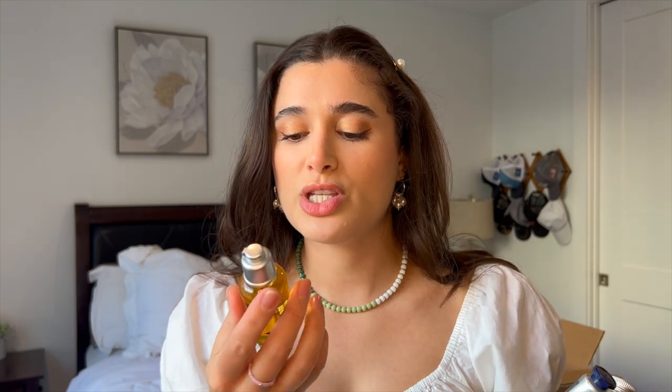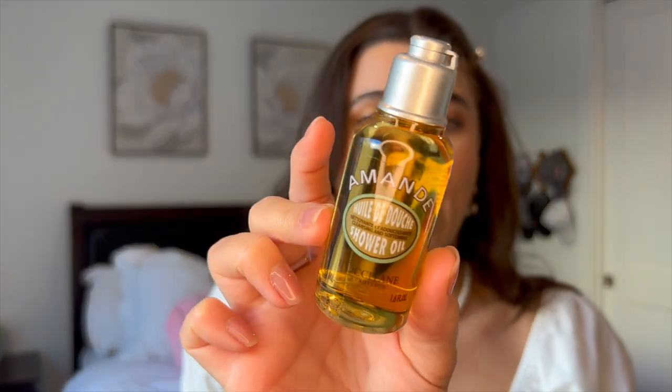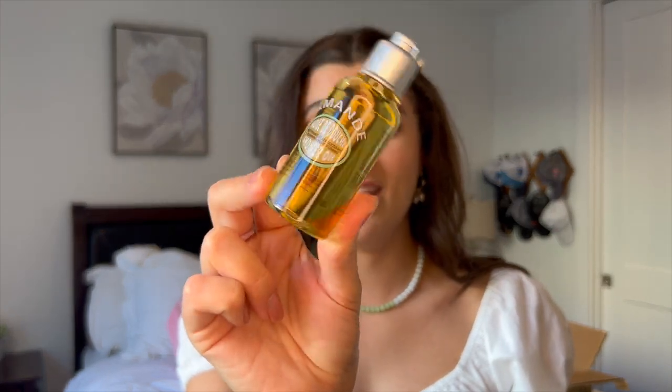We have the shower oil, which is a shower oil that turns into a foam when you use it in the shower. I do actually already have this. I think this is like $15 on its own. So this is pretty awesome that you get this in a little mini set for free. So that's this one. I do already own it and I do like it.